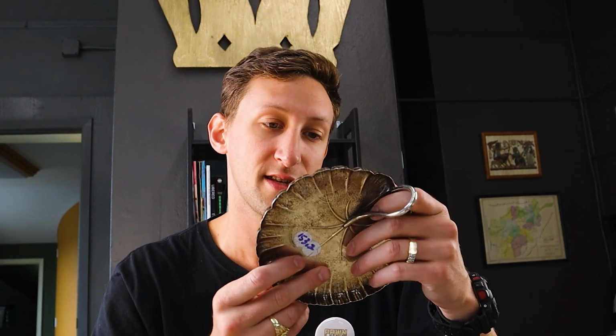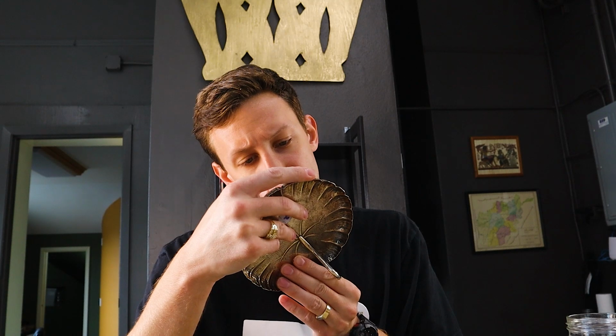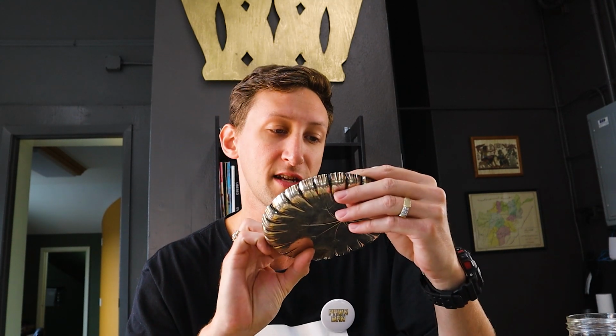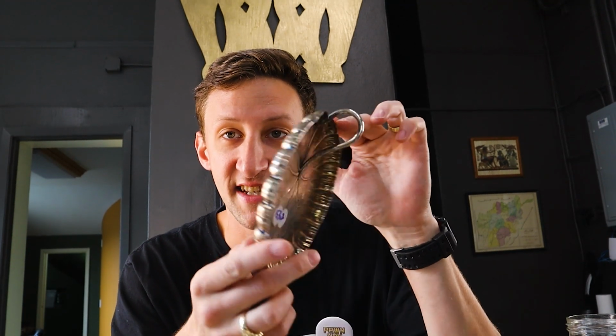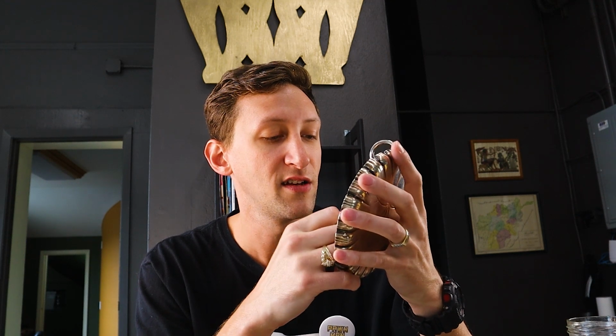So what else we got? This Wallace Sterling. This is also sterling. This I'm gonna keep. This is pretty. It's old, it's got a nice design. I could probably get 20% over melt on this, but I'm gonna pay melt, because I can. And then, oh, this is cute. Oh, cool. This is English silver. It's got the English hallmarks on it, the little lion paw. And then this one is sterling.